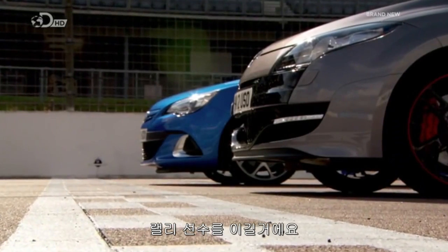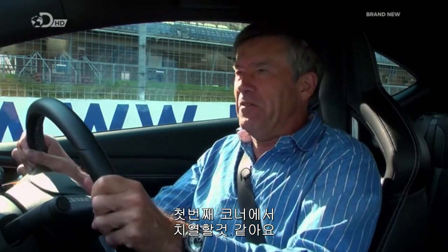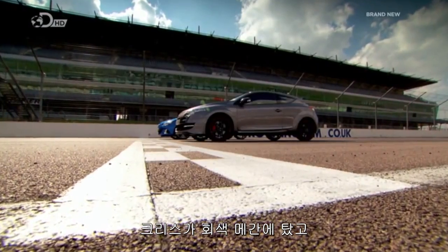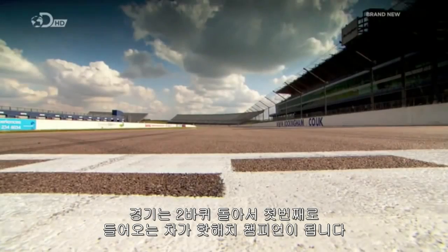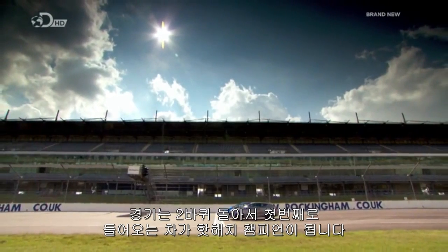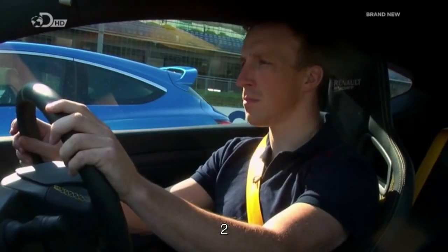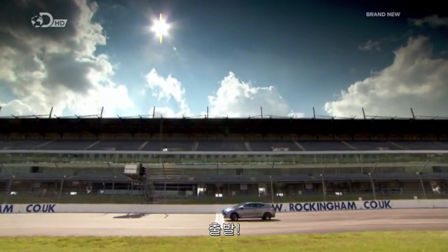No way am I being beaten by a rally man. This should be a doddle. With a squeeze at the first turn, I think. Chris is in the grey Megane and will race over 2 laps. The first across the line is our hot hatch champ. 3, 2, 1, go!